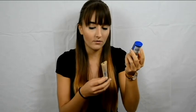Next I bought the Rimmel London Match Perfection invisible coverage foundation with the matching concealer. I bought the foundation in 102 Light Nude. Then I also bought the matching concealer in 030 Classic Base.